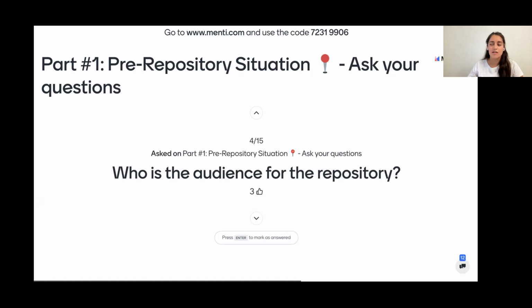And how is this for you, Kai? Similar, different groups. So people that need information to make decisions, for example, designers or product owners. I think that would be the first target group.